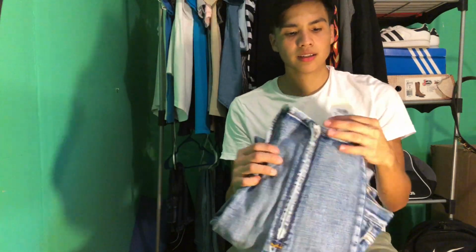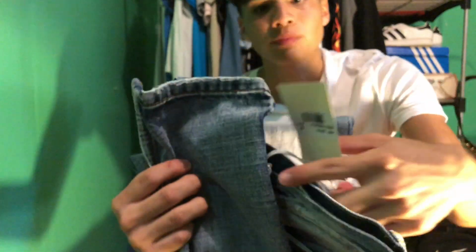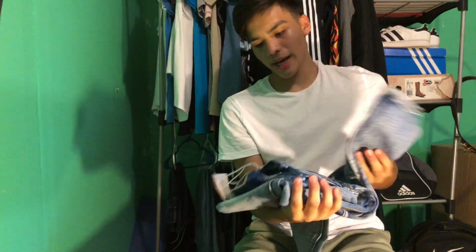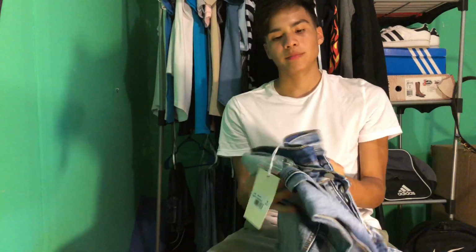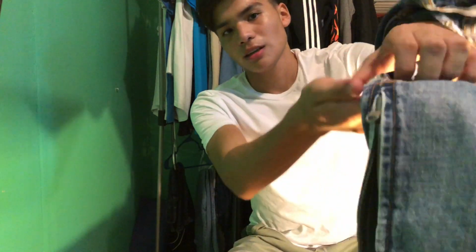This is the other pair. It comes with extra buttons, so that's cool. They are from MNML, of course. They're the M68 denim, blue, 28. And they have no distressing on these. These are just regular jeans. They do come with zippers right there.